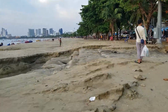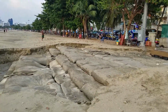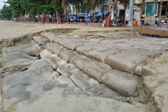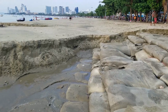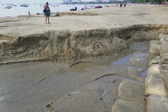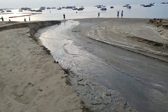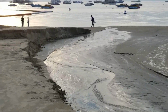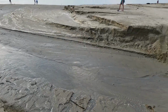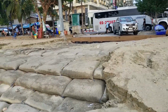You can kind of see this must happen a lot because they have sandbags here where it all comes. But I mean, look at that. That's about a 4 foot crater or canyon, I guess. And same with over there. That's about a 4 foot chunk of sand missing, and just a huge floodplain here. And yeah, it must happen all the time.